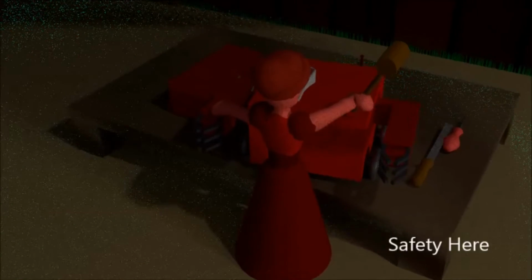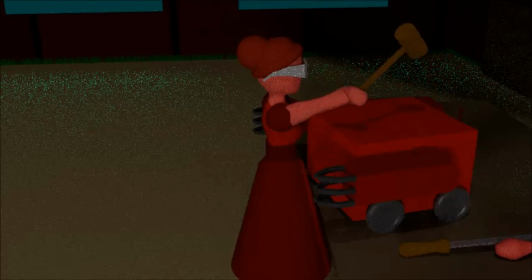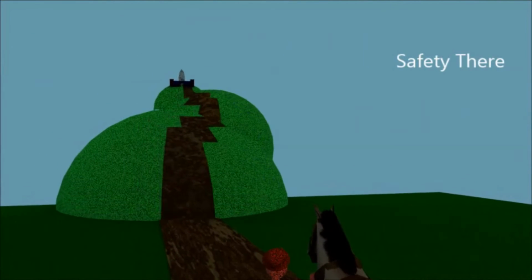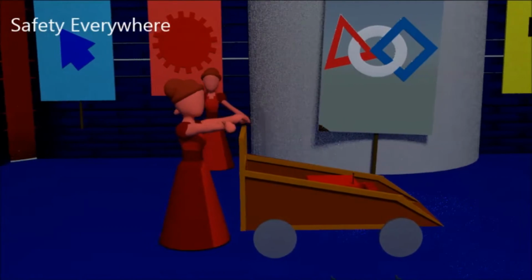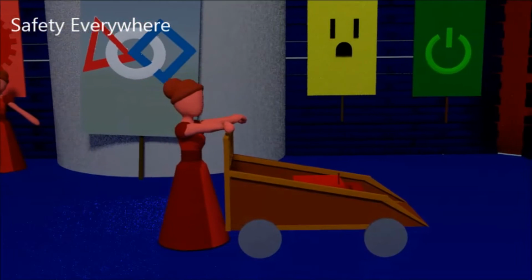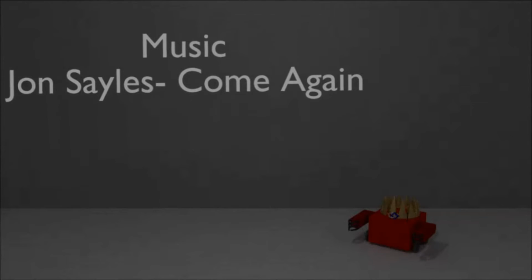And along with that, all the members of the CDT, new and old, contributed to the final animation. Animation turned out really well because we were able to incorporate new techniques along with the old techniques we had already been able to use into this year's animation challenge.